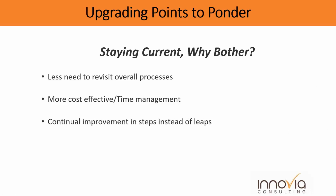And then continual improvements, and I keep saying this, is improvements in steps instead of leaps. So instead of doing leaps and bounds in a huge amount of time, where people get stressed and a little frustrated at times and they feel overwhelmed because they have their job to do and then they have to focus on all this upgrading to do. By doing these in steps like this, you will see continual improvements, but again, in small incremental steps instead of huge leaps.